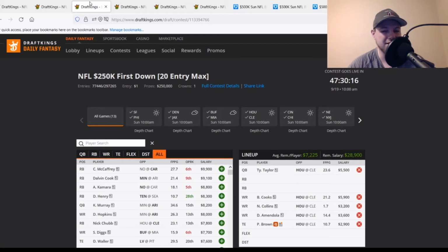He only had the 1 catch, though. Then Danny Amendola did not play a lot of snaps, but he was very involved in the game playing that slot role, $3,600. Could be a decent price for him as well. And then tight end Pharaoh Brown looked pretty good week 1, over 10 points, less than $3,000 at $2,900.